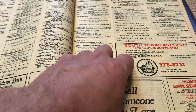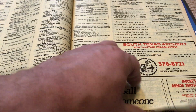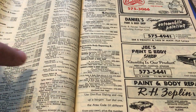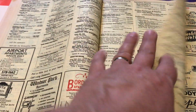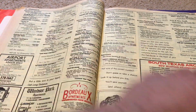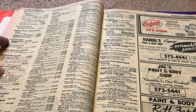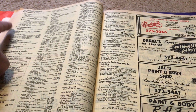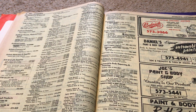South Texas Archery. Complete Pro Shop, regulation, indoor shooting range, lessons available. That's a fairly specific sporting shop right there. Six Flags Motel. These are places to live, apartments and motels where you could rent. Artificial larynx. Interesting. Artificial eyelashes. Art needlework and materials.